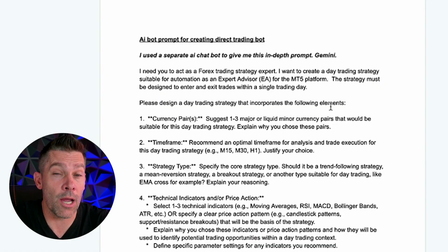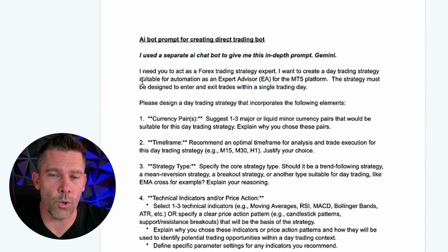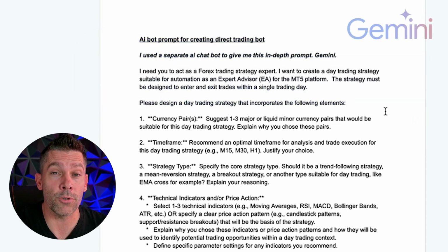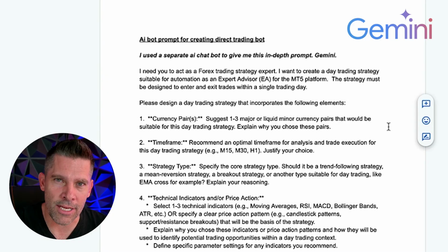Now, this step is also done, and I want to be clear that I actually gave a very brief prompt to another AI chatbot. This is because I wanted it to be a completely fair, unbiased prompt generated from a completely different source. So I gave a very basic prompt to Gemini and told it to give me an in-depth prompt that I can feed to a chatbot to generate a strategy. Let's let the AI battle begin.